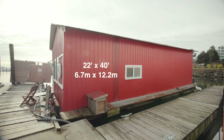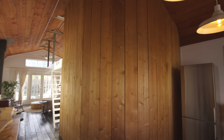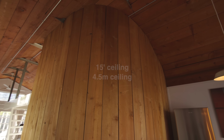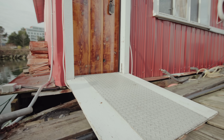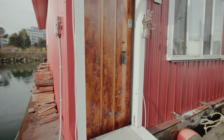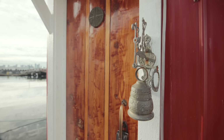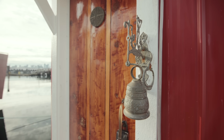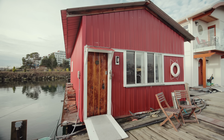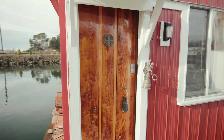When we look at the size of the house, it's about 22 by 40 feet, and the ceiling at its peak is 15 feet. As you come up to the house, you're going to see a ramp that allows you to bridge from the marina to the house itself, and a beautiful wooden door that was here when I got here. It was one of my favorite features that I wanted to keep because it's such a unique door that was custom fit. And I just love the look and the shape of it.